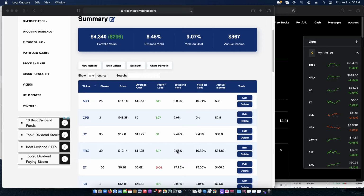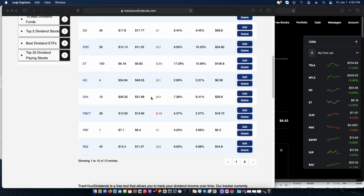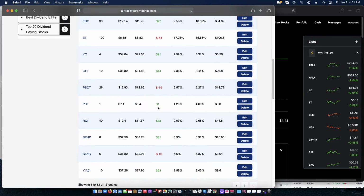I've put all of my extra savings into this dividend account, and it's very important to me. It's my future investment fund. For this month, we are currently sitting at $4,340, 8.45% yield, 367 annual income. All my stocks are here. I have 12 holdings of dividend stocks.